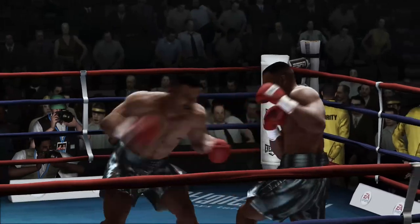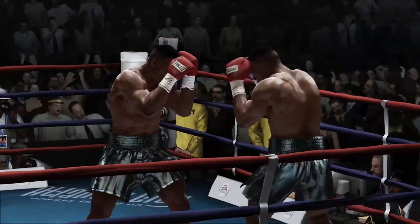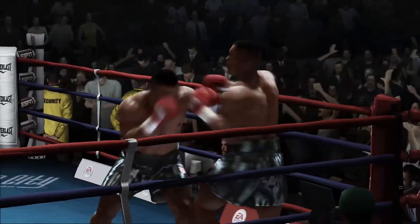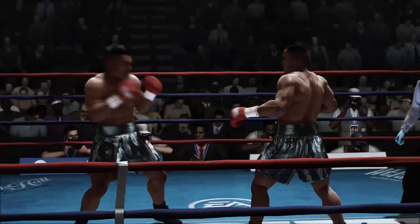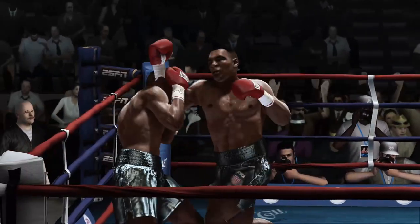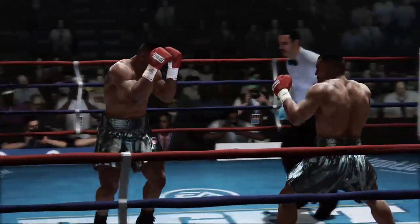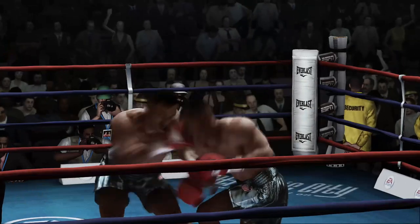Halfway through round number one. You see he comes over the top with that right hand, a real solid shot. Good job, it was sudden, it was fast, it was direct by Mike Tyson. Tucks those elbows in, blocks the body shot. Tyson's doing well here with that two-punch combination. Off the target by Mike Tyson.